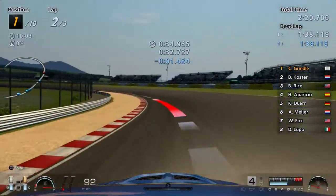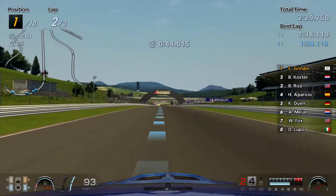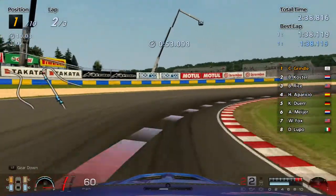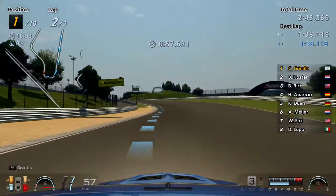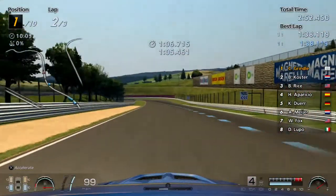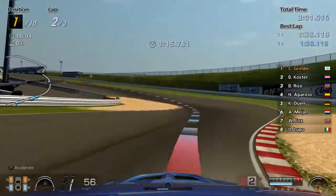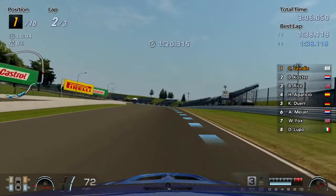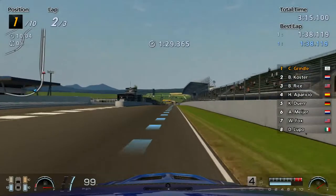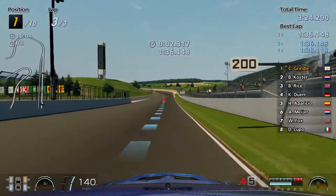Nice. Oh, get around the corner, come on. Perfect. Come on, come on, come on. Nice. Coming up to the chicane section. Nice. This lap is going really well. Hopefully we can destroy our time now. 10 seconds. Not really destroyed though, only 1.5 seconds.